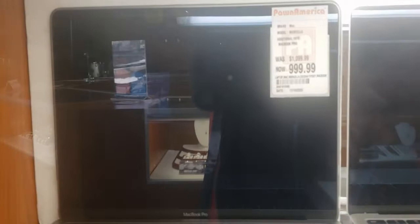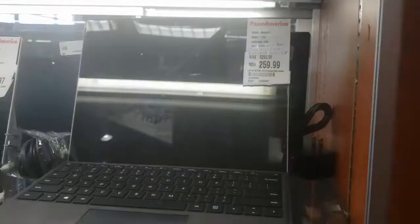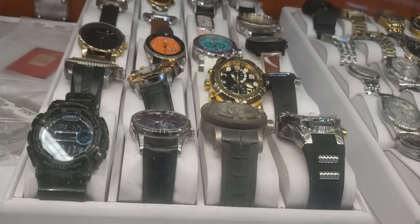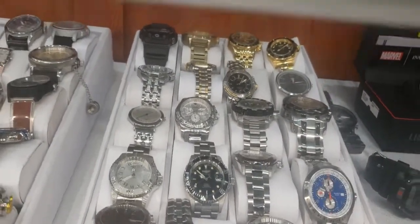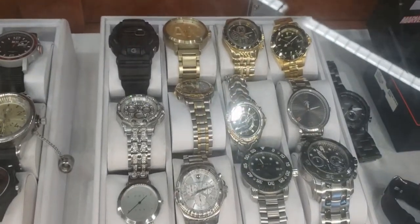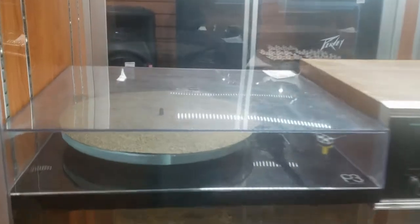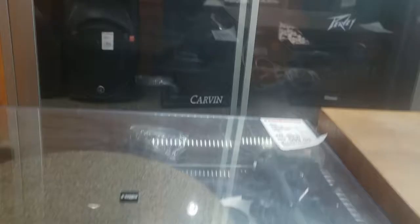I have a $1000. That's a Mac Pro, I guess. This is back over there. I have other little laptops here. I have watches. I don't wear a watch. Turntable. Right there is a turntable. $600.